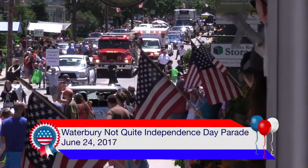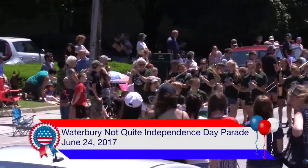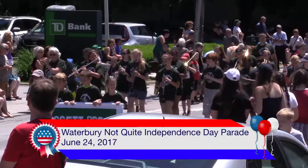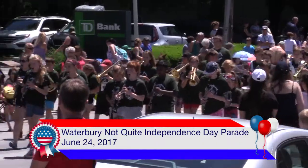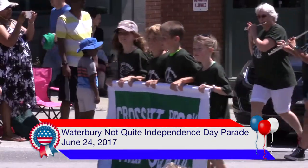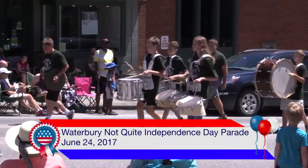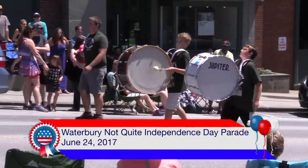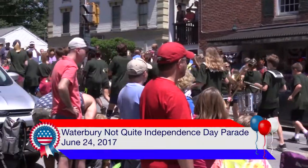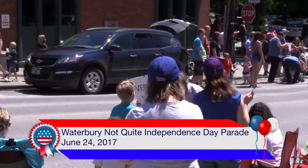Now we're going to let the music carry the day here for a moment. From the Crossett Brook Middle School, the marching band of the Crossett Brook Middle School. Theme from Rocky. What a great marching band, the Crossett Brook Middle School.